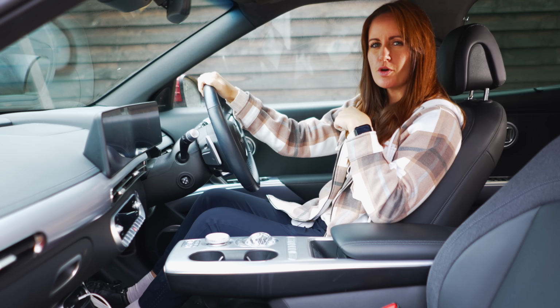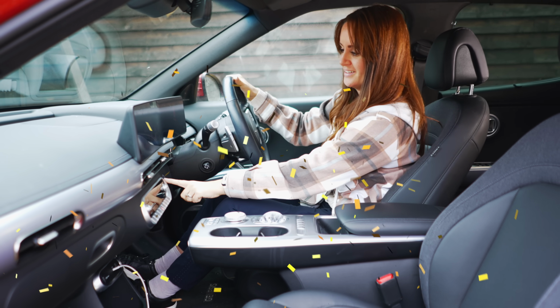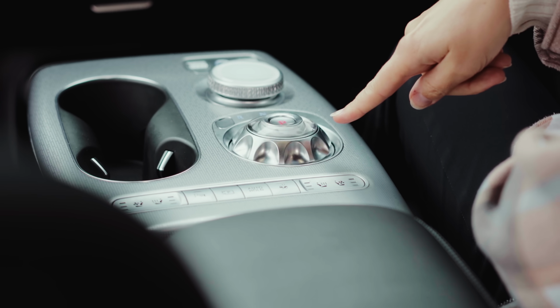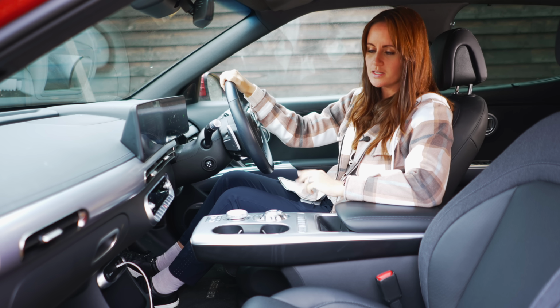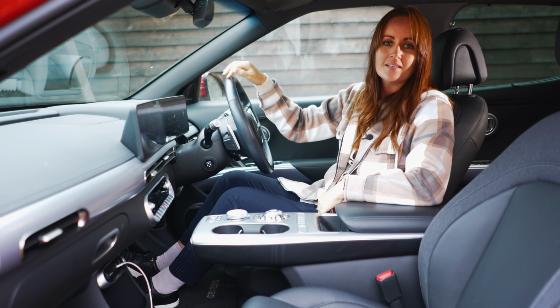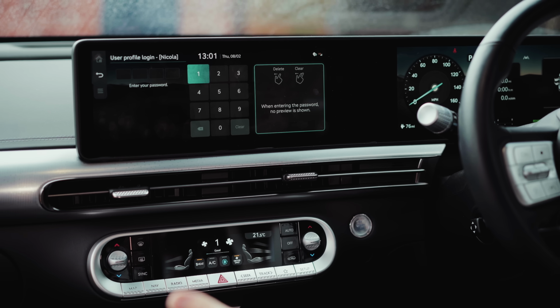Welcome to the interior of the Genesis GV60. Party trick! It's my favourite one. Switch it on. That's the party trick that everyone talks about. That's the one that made the headlines, that everyone's like, has it got the crystal ball thing? Yes, it does. Do I love it? Yes, I do.